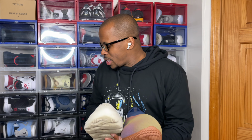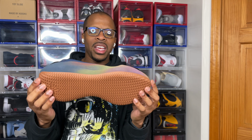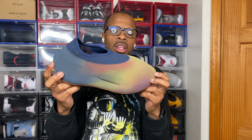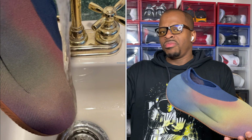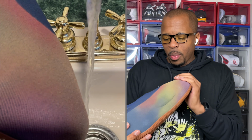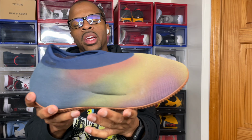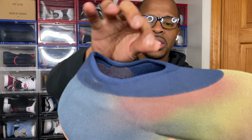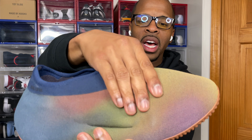The one thing I was not sure about with the Knit Runner was the design and the build, and how could materials of Primeknit withstand water? You know, if you're outside, it's snowing, is there some type of special coating on the Primeknit? And actually, there is. Of course, the Primeknit on the sock liner is nice and soft, but when you go around the shoe and you're feeling it, you'll notice that you can feel the foam inside.